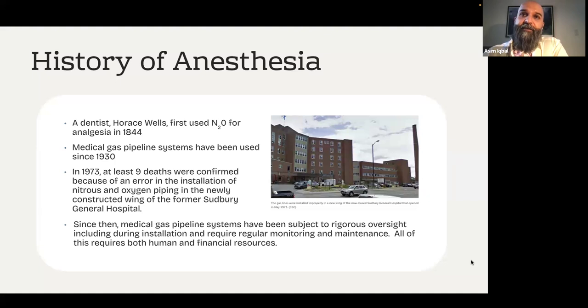Nitrous oxide delivery through medical gas pipeline systems has been in use in hospitals since 1930, going hand in hand with other inventions and discoveries such as anesthetic vaporizers. To state the obvious, medical gas pipelines are a key element of every hospital. So nitrous oxide has been in use in anesthesia in hospitals for a long time, and it generally has a pretty safe record, but not completely safe.